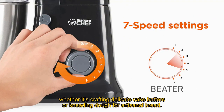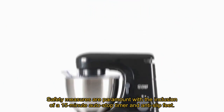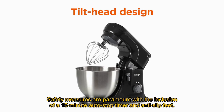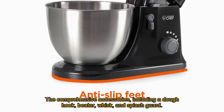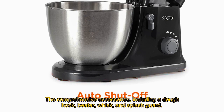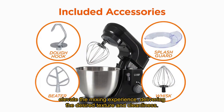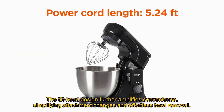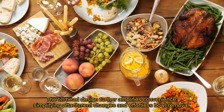Whether it's crafting delicate cake batters or kneading dough for artisanal bread, safety measures are paramount with the inclusion of a 15-minute auto-stop timer and anti-slip feet, ensuring stability during operation. The comprehensive accessories, including a dough hook, beater, whisk, and splash guard, elevate the mixing experience, delivering the desired texture and cleanliness. The tilt head design further amplifies convenience, simplifying attachment changes and effortless bowl removal.